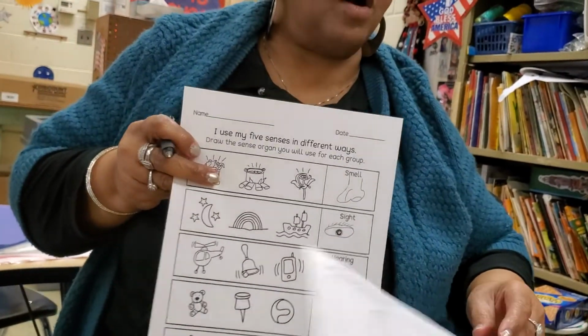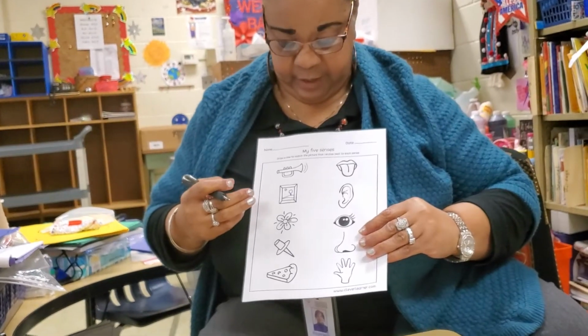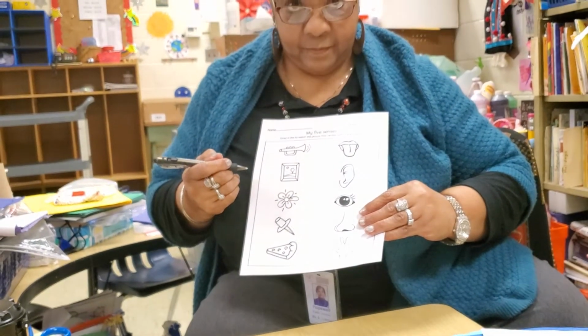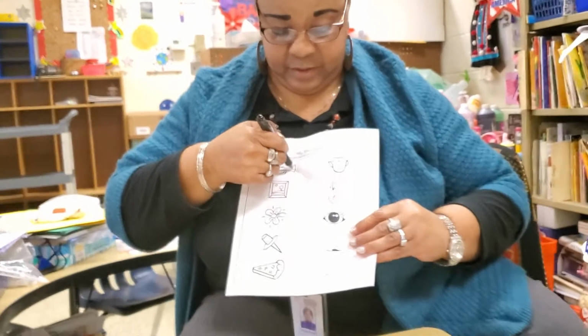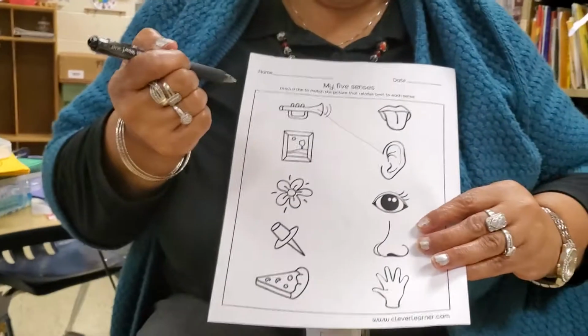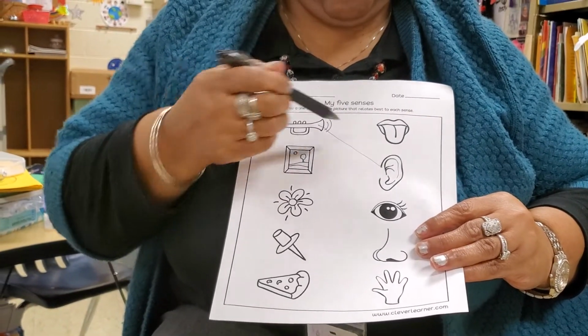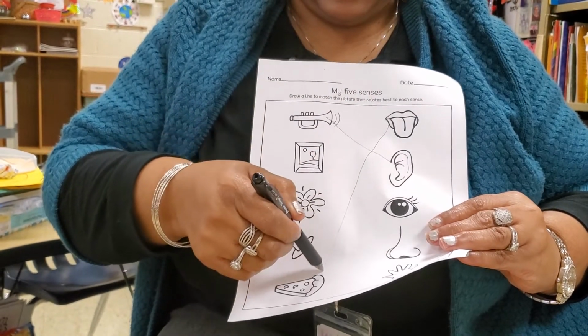We've got one more to do. We're going to do both of them at the same time, boys and girls, so you can do it. These are the five senses. What do you hear with? Remember what we hear with? The ear. So that goes to that one. See how she's connecting them together with a line? And what do we taste with? Our mouth. So that goes to the taste. We're going to taste that pizza.